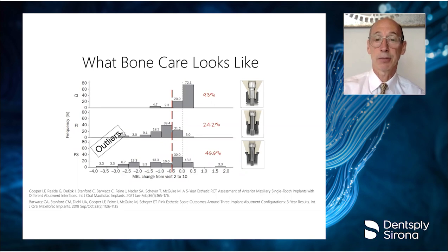You'll notice we're comparing 93% to 24 or 46% success. But those averages may not be important. What's important are what I mark as outliers. And while I might be willing to accept 1 or 2 millimeters of bone loss at a dental implant, and certainly wouldn't consider that the hallmark of implant failure, if my practice is attaining implants that have, as you see for the one implant, the flat top implant, approximately 10% of the implants with more than 2 millimeters of bone loss, and this platform switch design implant has approximately 20% of the implants with more than 2 millimeters of bone loss, I'm acquiring more risk in my practice than I would like. That does not represent bone care.